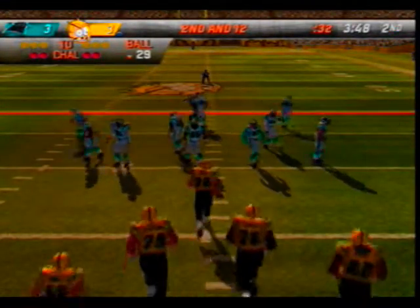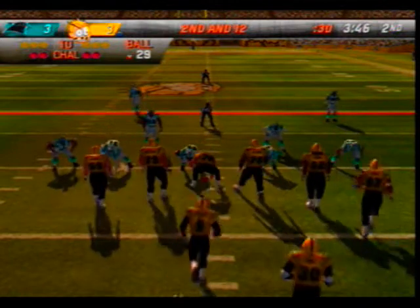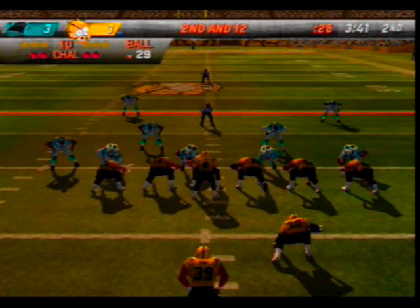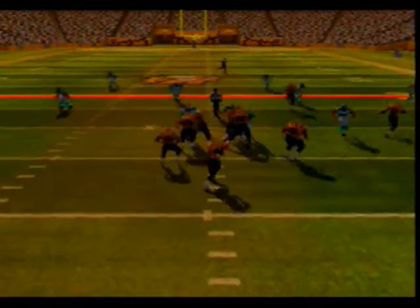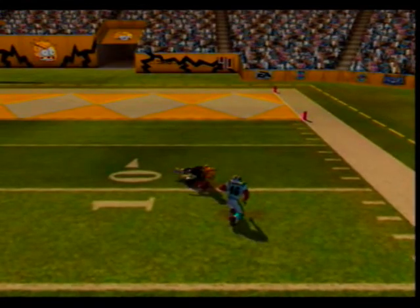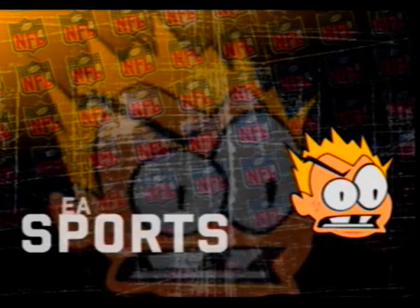Second and long coming up here. Ball on the 29-yard line. The Panthers with a four-man front. Drops back. Looking for the long completion. It's caught. Harmon comes up to make the play at the 12, almost a touchdown on that great pass by Orlando.